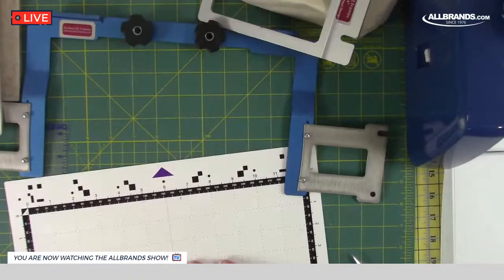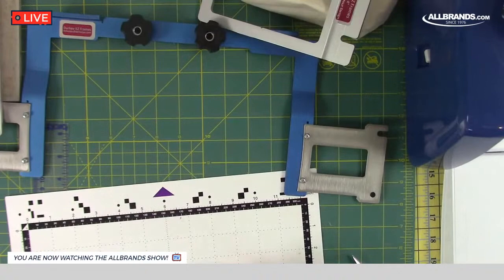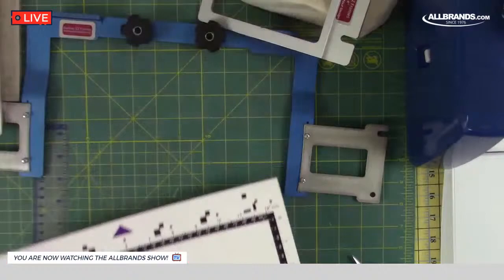Now, you do not want to do this with a brand new mat. If your mat is brand new, I will tell you to rub a little dirt on it, just a little bit, not a ton, before you stick your fabric with your backing straight down on top of that. And make sure that your backing is well ironed onto it, okay? So there we go. I've got my fabrics on. We're ready to load it into the ScanNCut.